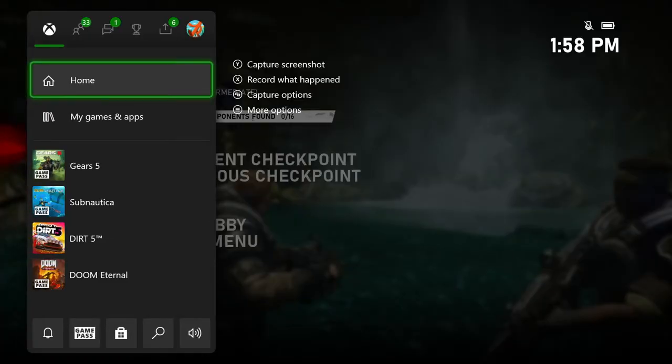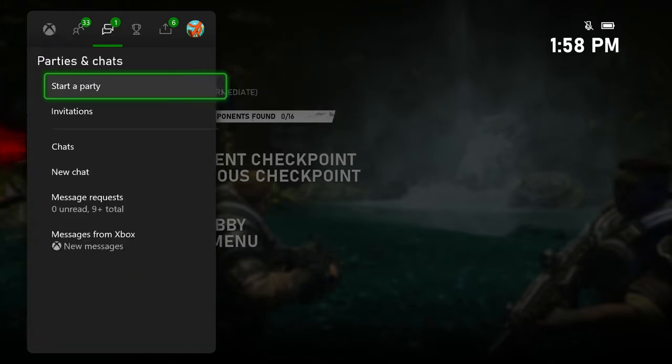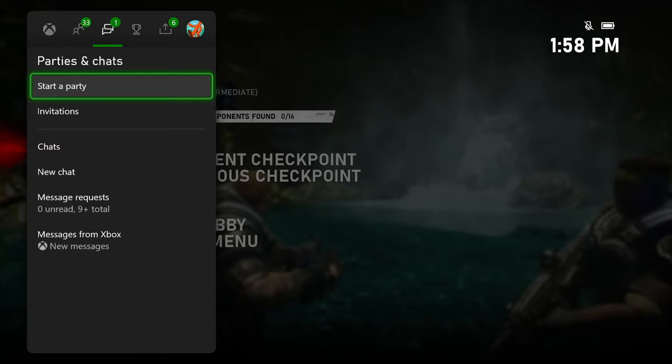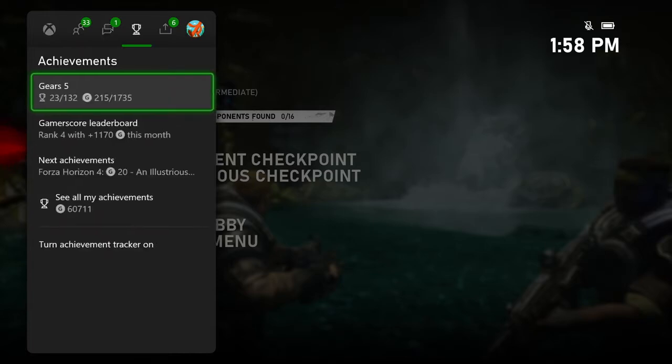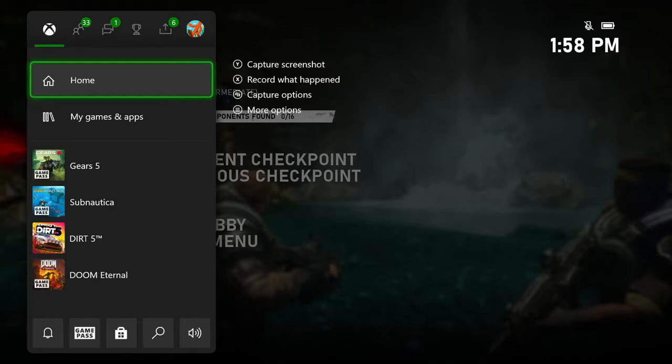And you can just think of this as our over-game menu. It's going to come up over the top of any game that you're playing on the system here, and gives you quick access to those things you might want to do while you're actually playing a game. So being able to quickly switch between your games and apps, check out your notifications, take a look at your friends list, your party chats, your messages, your achievements, and really just having all that at your fingertips without disrupting the game at all. I love it.